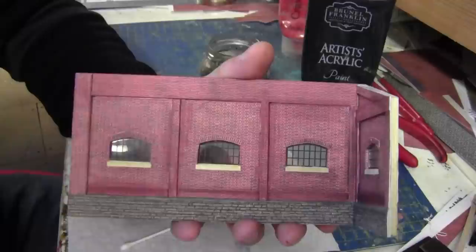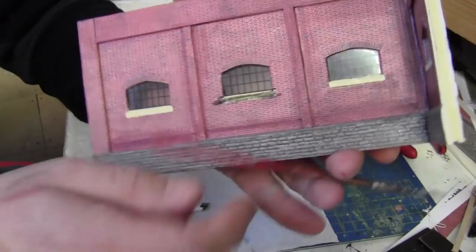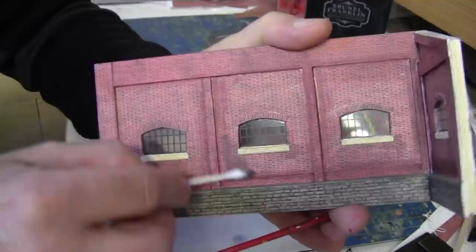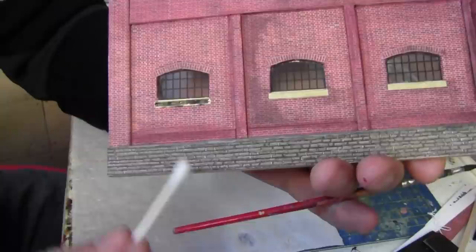Now, with the sandstone, as you can see, I've done that one, and there's hardly any change from doing this one, so I'll just do this one. Right, as you can see, I've done that one. And I'm just going to add a little bit to this one, try not to get too much on the bricks. Just leave it on there for a few seconds and then wipe it off.